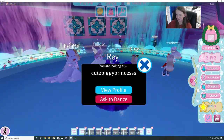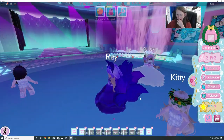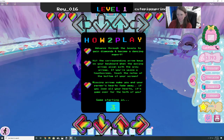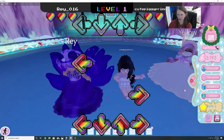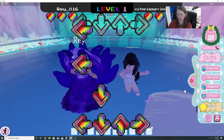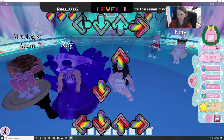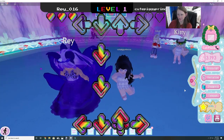Alright, let's try to dance again. Let's see if we can get further this time. How far did we get before? We didn't make it past level 1. So we definitely want to make it past level 1. Her leg was behind her leg, it was like her leg was missing. Why does she not have a big name? I don't know.